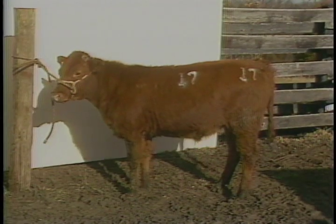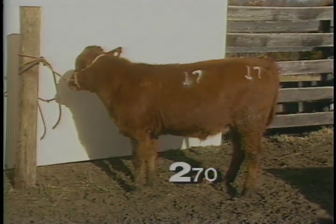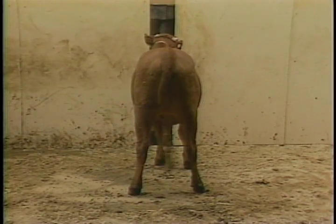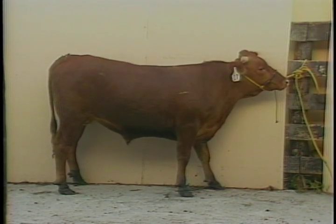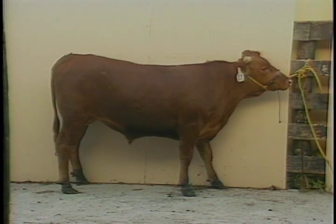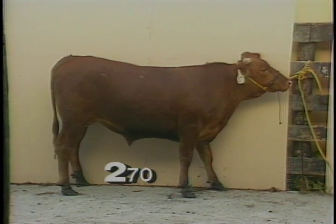This steer lacks enough thickness throughout to qualify for the number 1 score, but is in the upper range of the number 2 score. Observe the lack of width in the lower round and top, and lack of length of stifle. View the lack of fullness in the forearm as well. Note the general flatness or lack of bulge to the muscle shape. This steer is classed as a 270 for the thickness ranking.